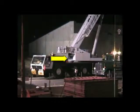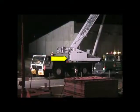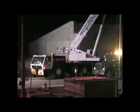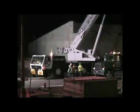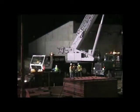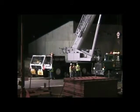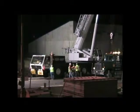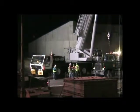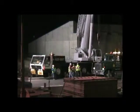I wanted to point out there is no counterweight on this crane, so it's still not ready to pick a heavy load, and the counterweight has to be assembled. It's brought in sections on different trucks, and all of that has to be stacked up and fully assembled, and then the crane can lift it onto itself, and then and only then is it finally ready to make a pick.